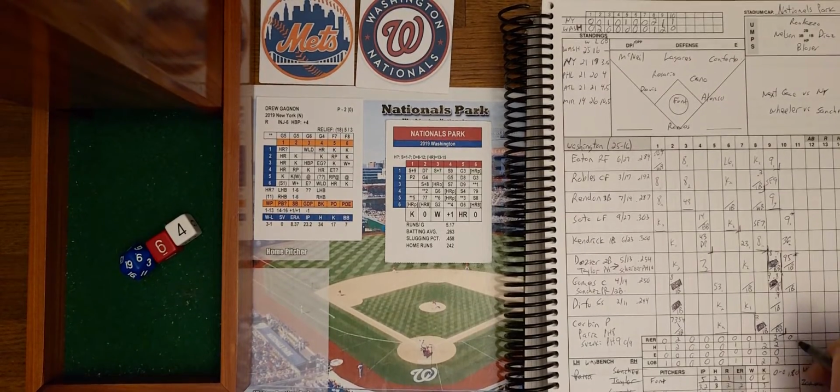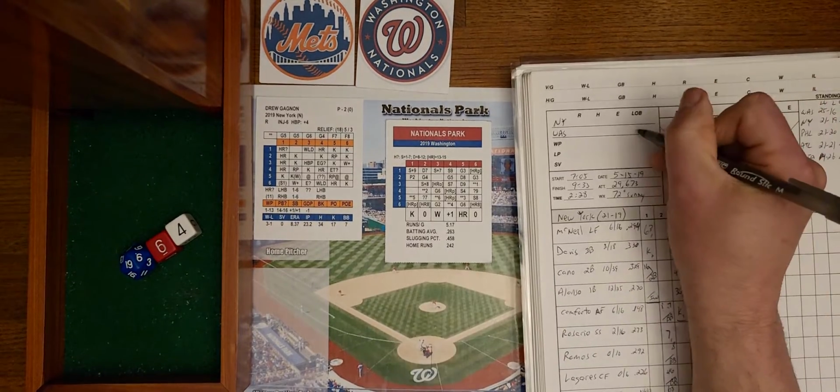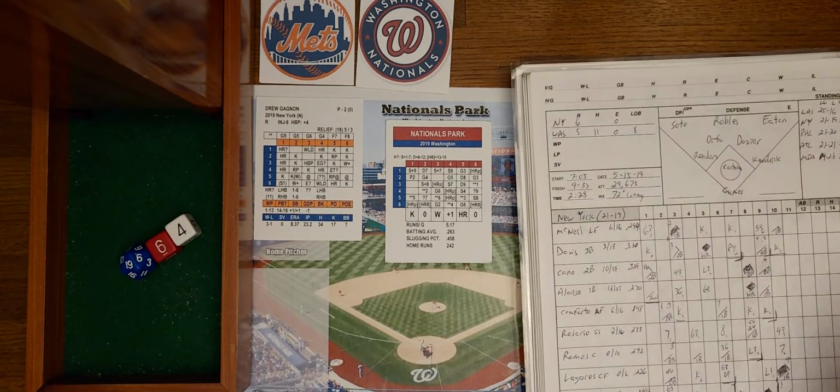Nationals in the ninth, no runs, 2 hits, no errors, and a man left. So for the Nationals, they ended up securing 3, 4, 5, 11 hits, and they left on 8. So 11 hits with 8 left on. No errors from either team, I don't believe. 6-5, the final.